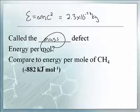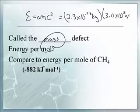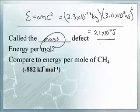By the way, the m does have to be in kilograms. Times c, the speed of light, which is 3.0 times 10 to the 8th meters per second. You square that big fast number, and you get 2.10 times 10 to the negative 11th joules. That's joules per atom.